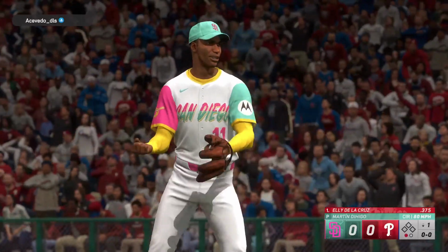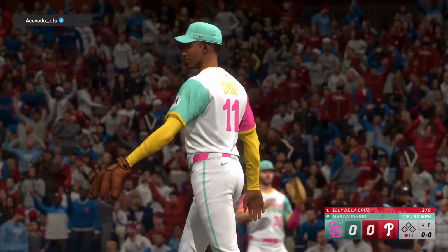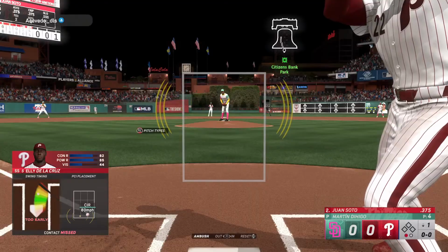El diablo. That one, it's a strikeout. Good pitch. And now it's Juan Soto. Me sacó el gas.